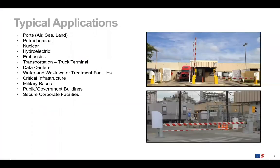So how do we see the typical applications? Where do we see these things being installed? Initially, we saw more of what we called the critical infrastructure, key asset type of sites or facilities. So, you know, nuclear power plants, wastewater treatment facilities, hydroelectric, U.S. military installations, and obviously things like all the ports, the airports, seaports.